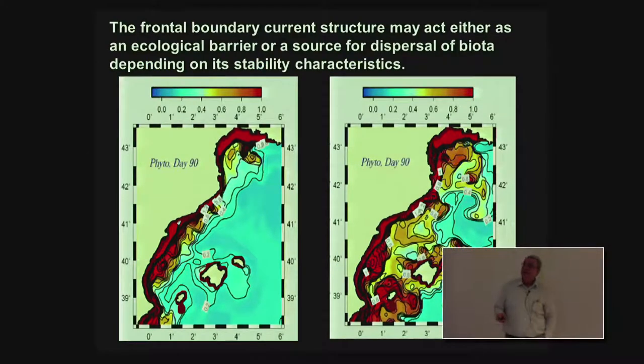Okay, so what we say is, if the front is stable, it is an ecological barrier. It just traps everything within the coastal zone. But if it is unstable, it is the other way around: it distributes all the way across. So the front has two properties, depending on its stability. It either keeps everything in one place or helps contribute to distribution. That's very important.